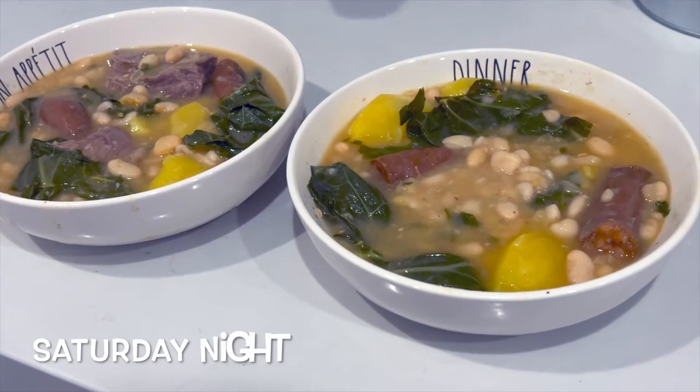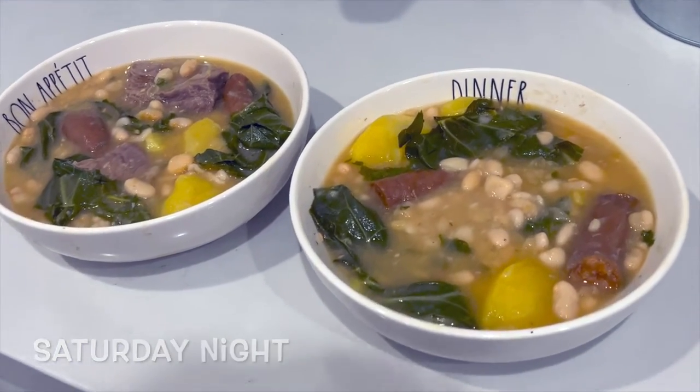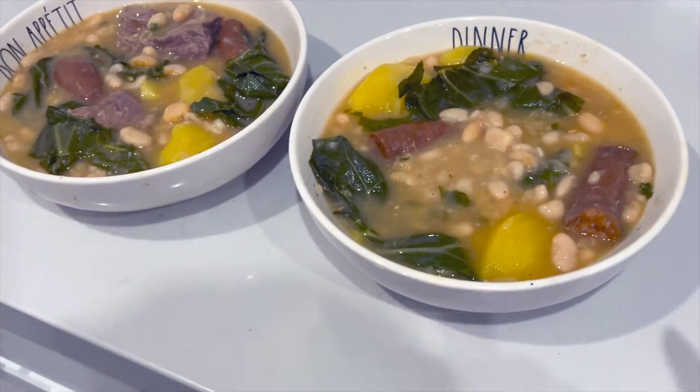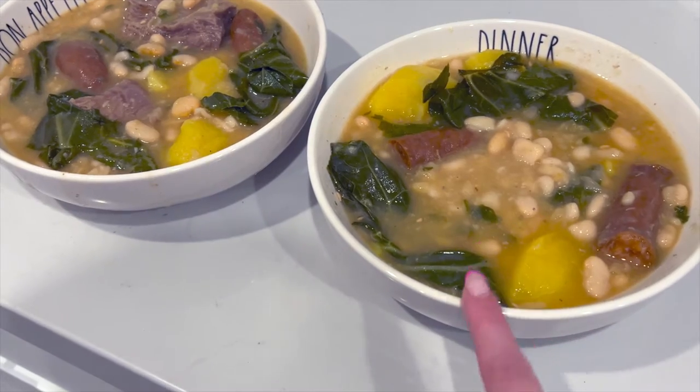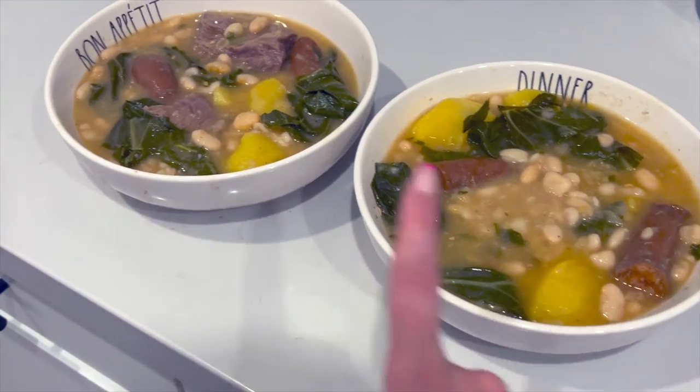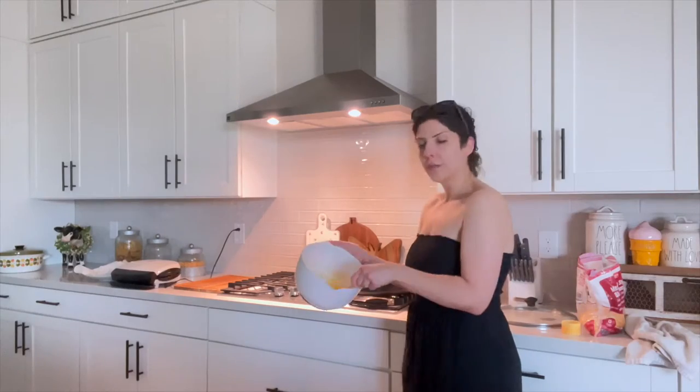We were blessed with Mama B's caldo today. Oh yeah, Spanish caldo. You got chorizo, potatoes, white beans, greens, and then flank steak. Yum, yum, yum.